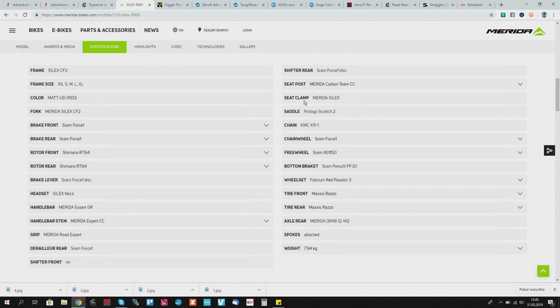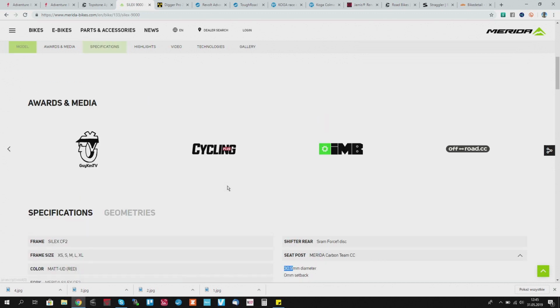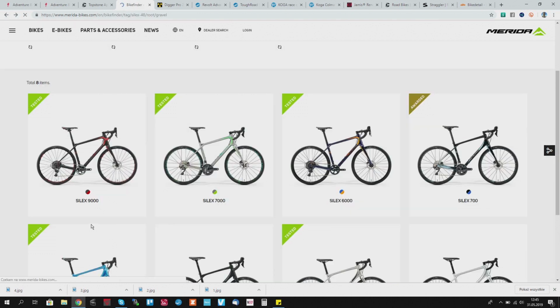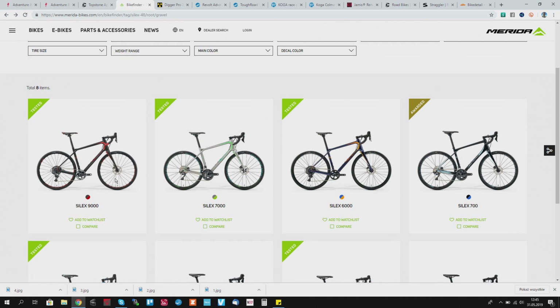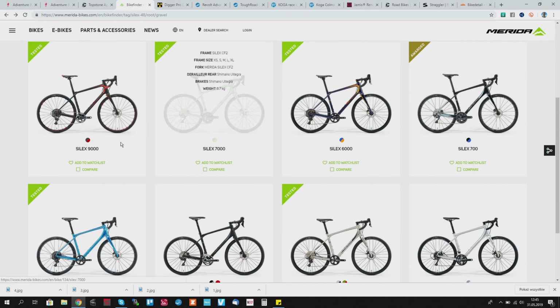And as for the seat post, I don't know why Merida uses 30.9. This is too much in my opinion, especially for a gravel bike where you want to have some compliance. So this seat post has some feature that allows for a little bit more flex, but those with 27.2 will be more comfortable, just for you to know. And you also have some options with 1x and 2x. So up to 700 are alloy frames, and 6000, 7000, 9000 are the carbon frames.